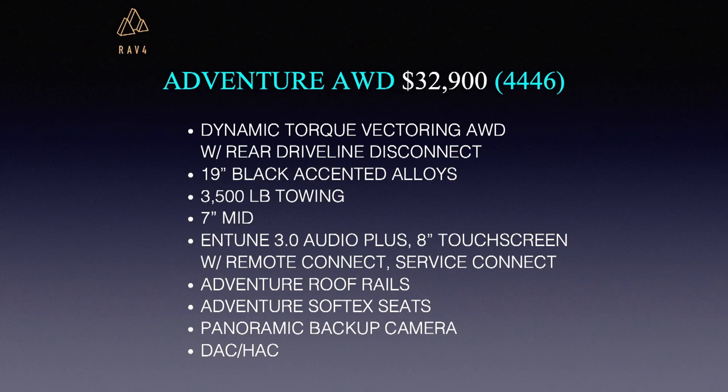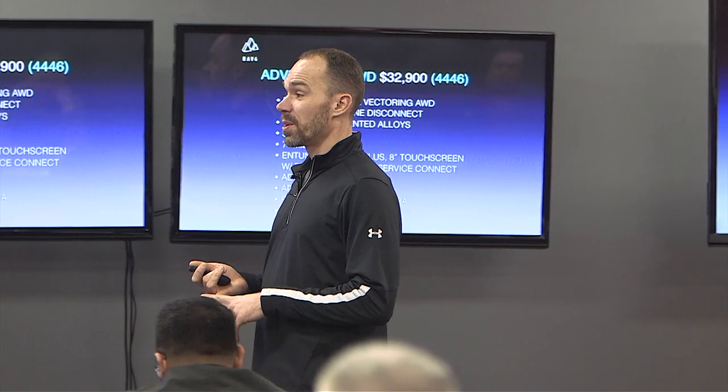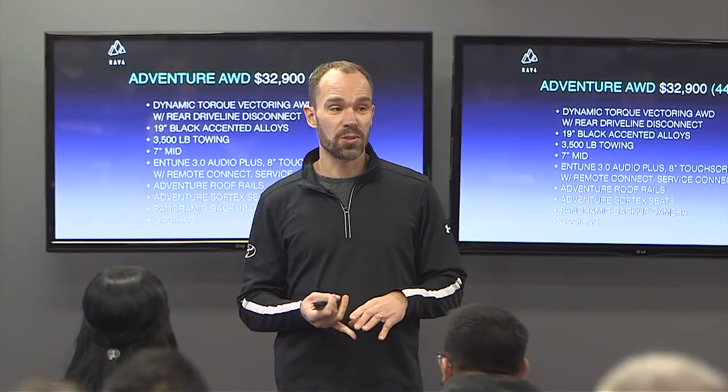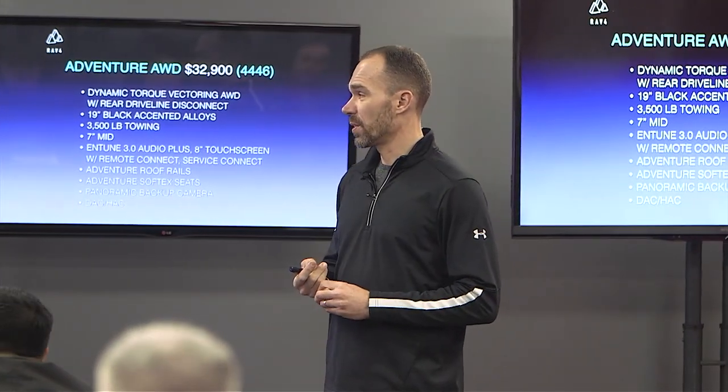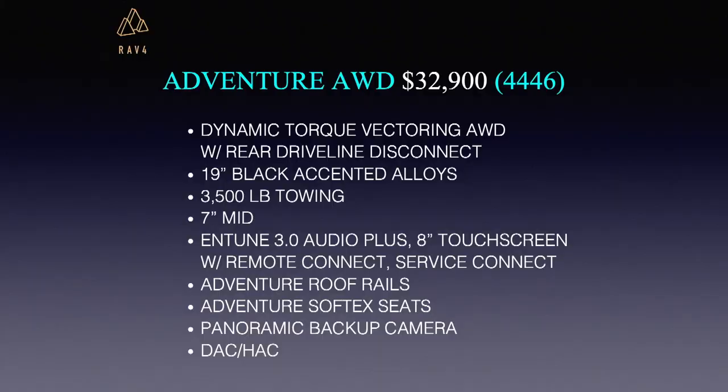19-inch alloys, it'll be the only one with 3,500 pounds of towing capability. 7-inch MID, it has the Intune Audio Plus, which gives you not only satellite radio, but it's going to give you remote connect and service connect included, right? So it's got all the connected services, not just Safety Connect and Wi-Fi. You'll get remote and service connect as well. It's got exclusive Adventure grade roof rails. It's also got a unique interior. Panoramic backup camera, so two views. You get a wide view or a normal view, and downhill assist with hill start assist.